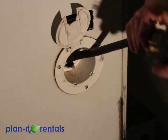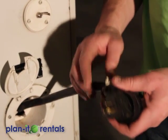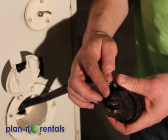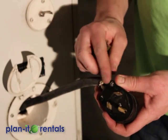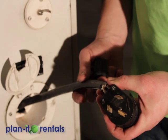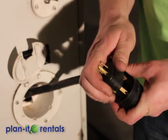a generator or the power hookups at your site. If you have full-time power at your site, we have an adapter here that would adapt down the plug to a regular outlet. Or you can remove that, and many sites have this 30 amp plug configuration. So either way you're set up to plug into the power that you need.